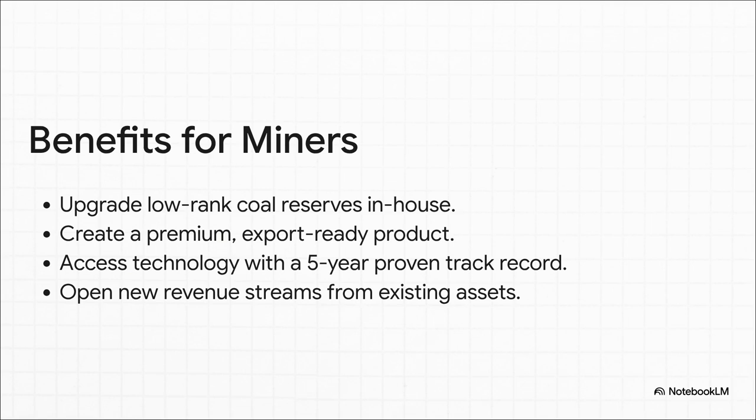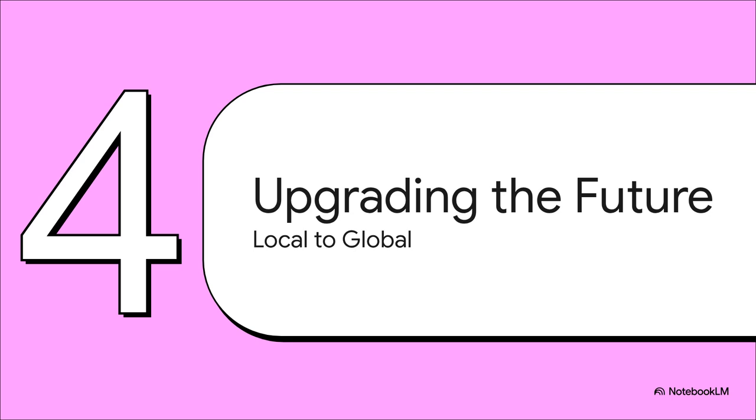So if you're an Indonesian miner, listen up. The value proposition here is crystal clear. You get to take the low-grade reserves you already have and upgrade them yourself, creating a premium product that's ready for export. And this isn't some risky gamble. It's technology with 5 years of hard operational data to back it up. It's a direct line to unlocking brand new, higher margin revenue from the assets you already own. So when you really step back and look at the whole picture, this is about so much more than just a machine. It's about a strategic upgrade for an entire industry. It's about taking a local resource and turning it into a hot global commodity.